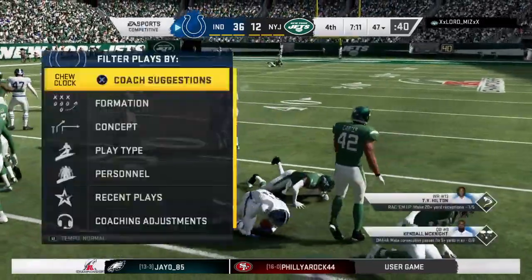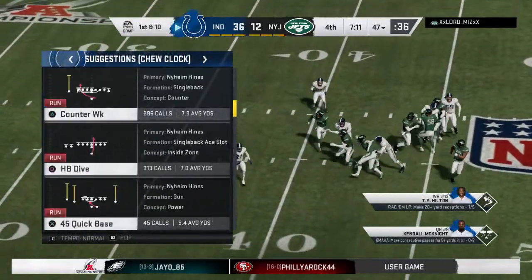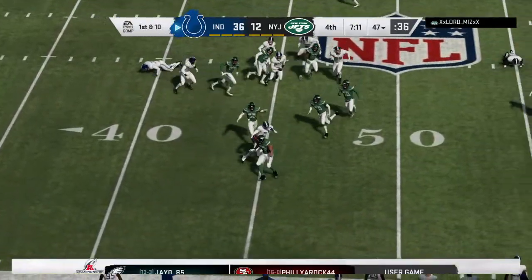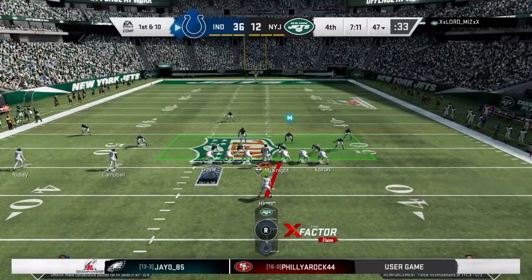A very good return that time. 18 yards. And out will come the offense as they take over. The Colts come to the line ready to start their next drive.